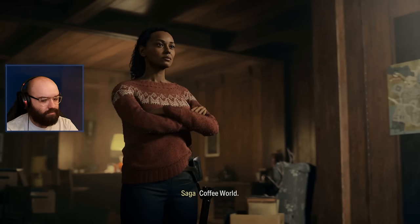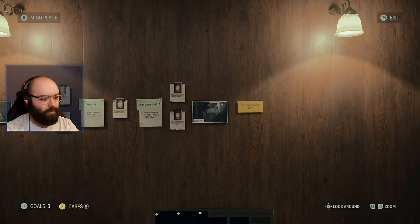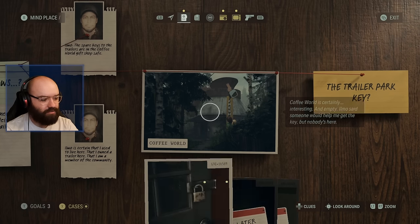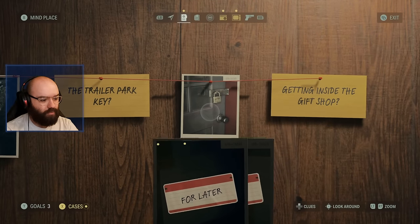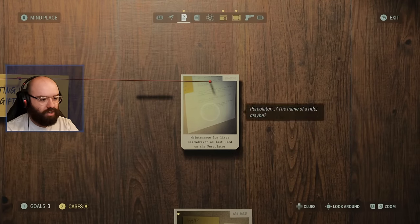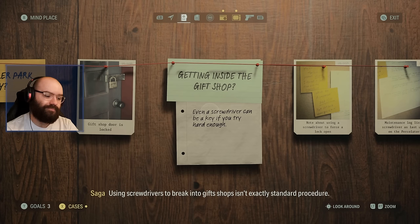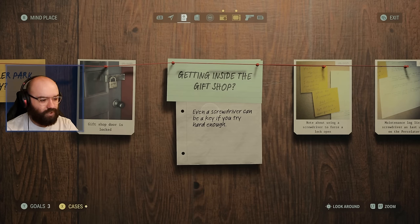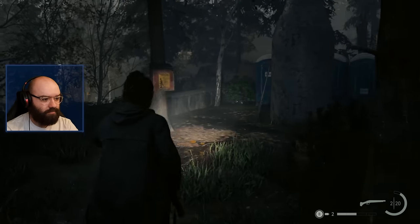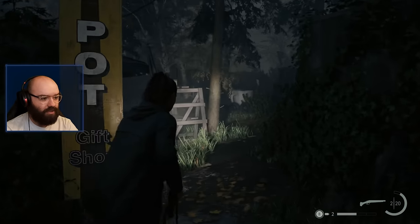Coffee World. Coffee World. The most caffeinated place on Earth. And yet nobody's here to help me get that key. Coffee World is certainly interesting and empty. Ilmo said someone would help me get the key, but nobody's here. Looks like I need to find my own way inside. Percolator? The name of a ride, maybe? Using screwdrivers to break into gift shops isn't exactly standard procedure. Okay. No shooting padlocks off in this reality. We must need a screwdriver. Then we'll go all the way back to Cauldron Lake just to bust open that one thing.